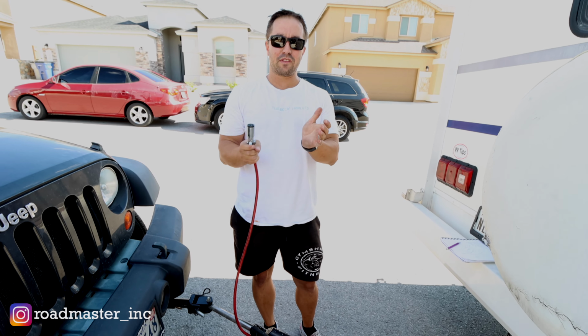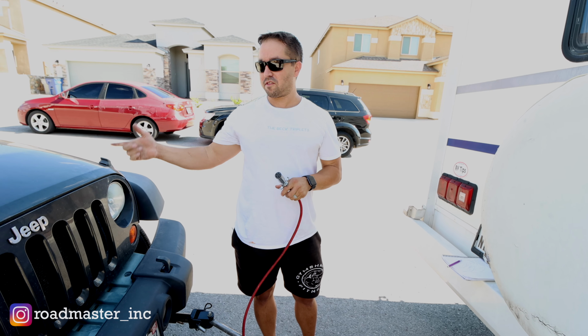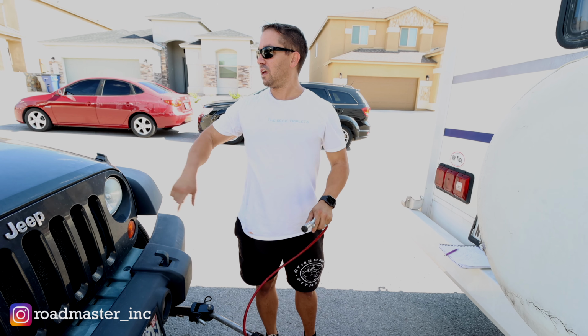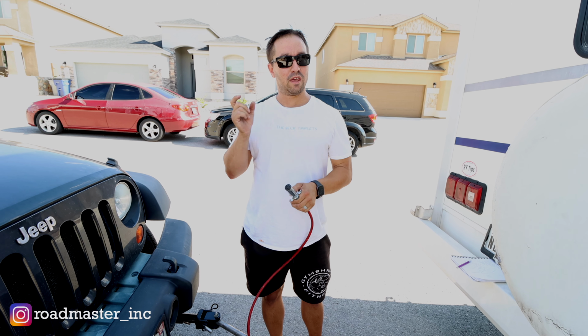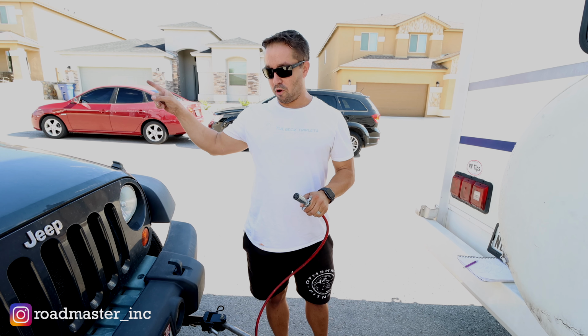The other thing is power. They also hooked us up with a kit to run the lights from the rear of the RV that will connect to the rear lights of the Jeep, so when we hit the brakes here, the brake lights will come on back there.